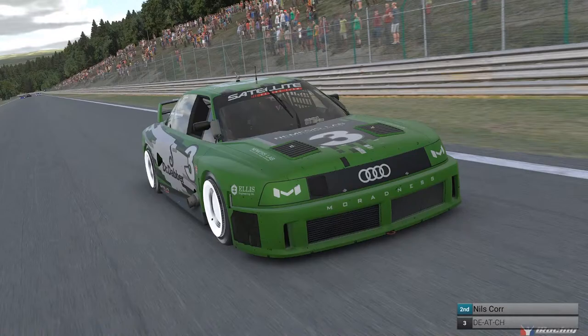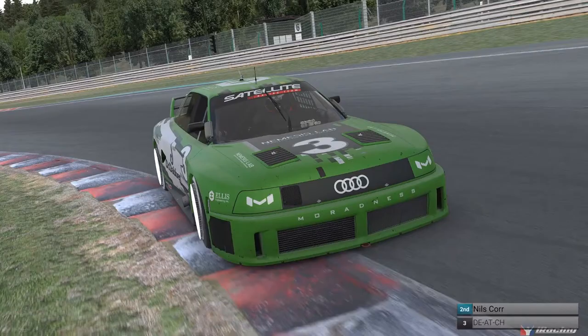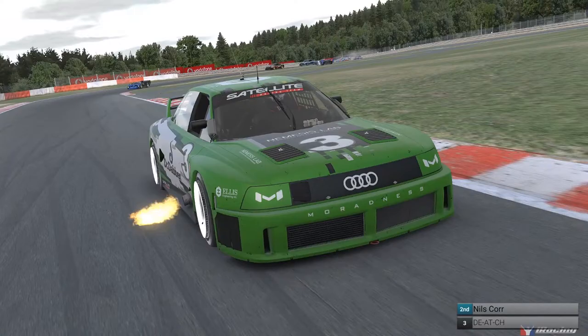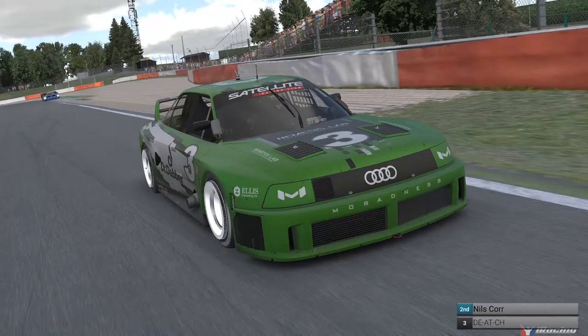Yeah, the traffic in the series is always quite tricky. The first few GTPs, who were also mostly the quickest, managed it quite well, also without losing too much time. But once the slower and probably also less experienced drivers come at you, then you often have some unfortunate situations where you might lose quite a lot of time. So, of course, it's happened today.